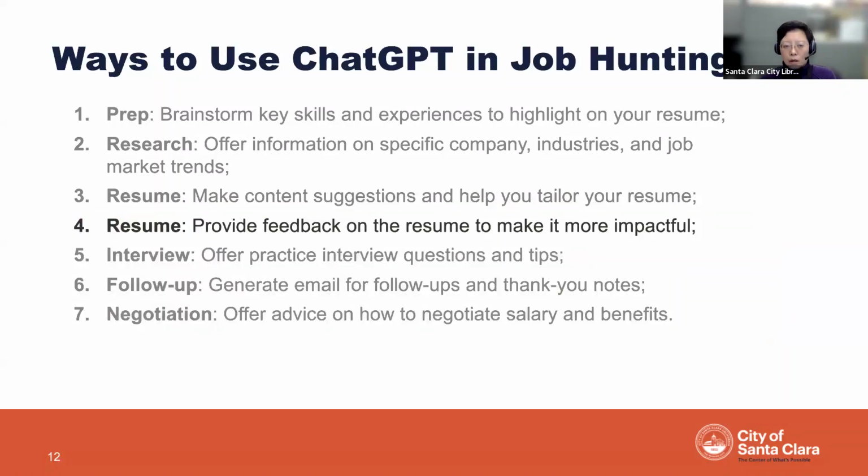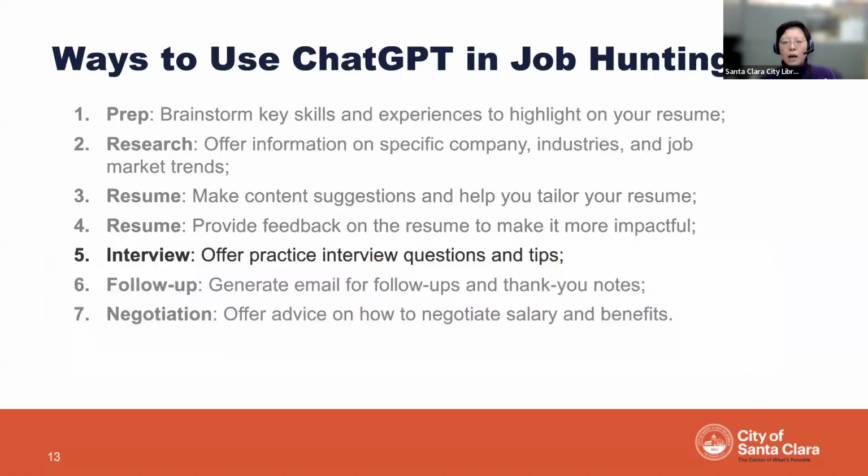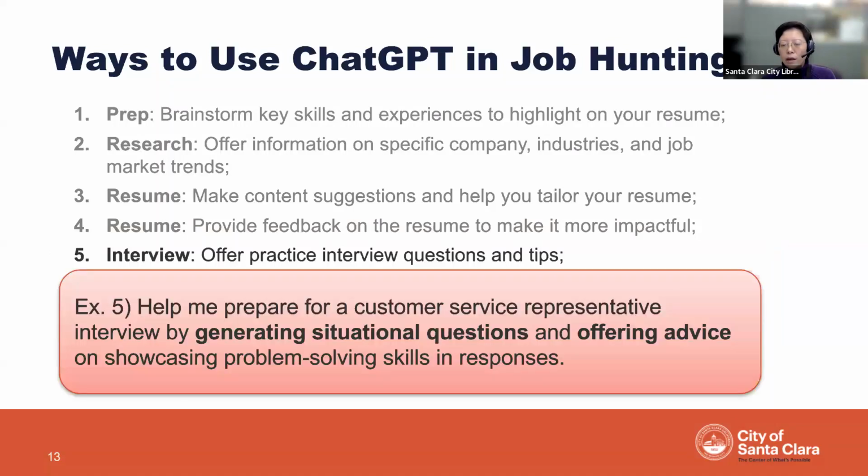After you have a draft, ask ChatGPT to give you some feedback. Can you evaluate my resume and give me some advice about the structure, about layout, about content? Once that step is done, the resume is sent out, and you get an interview opportunity. ChatGPT can also help you practice. Ask it to generate some questions and offer advice and to prep the interview.